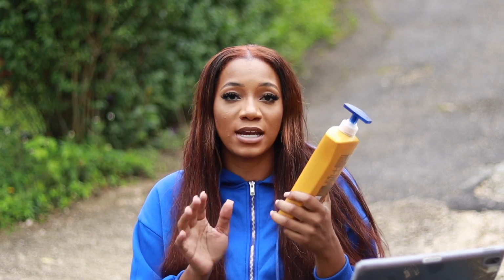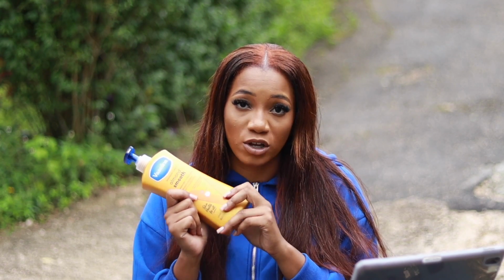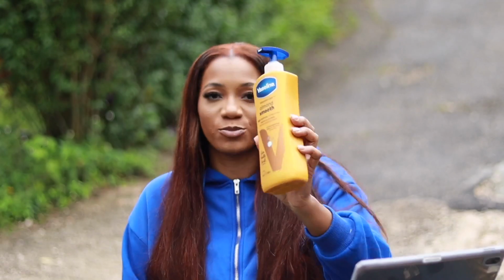So go to any store and read them and pick out the lotion that you want, and you're going to find a lotion within your budget as well. You don't have to buy the Vaseline brand. Just buy something within your budget.